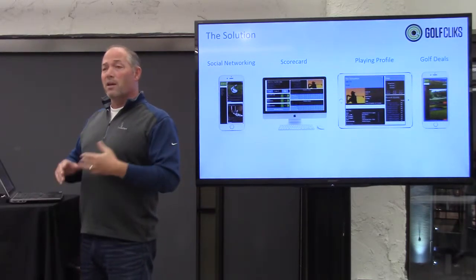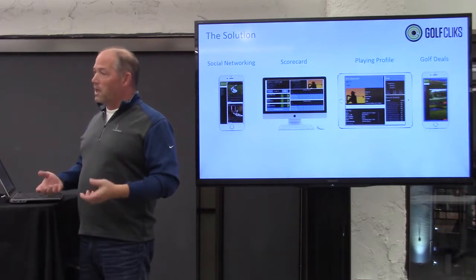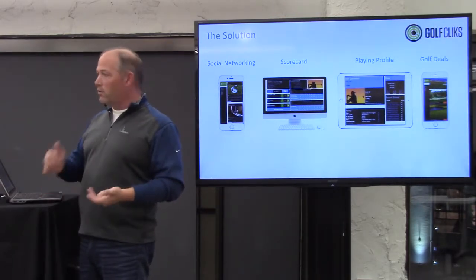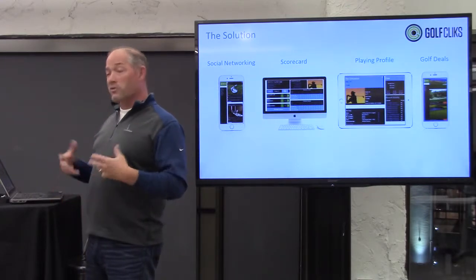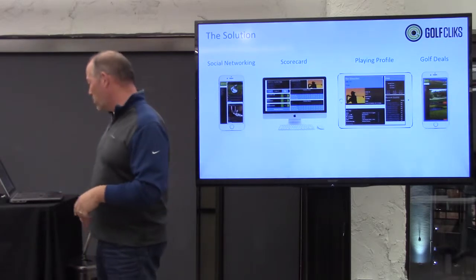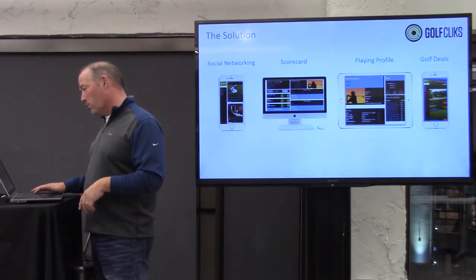Golfers in general spend an awful lot of money on golf every year. It's everything from greens fees, equipment, travel, food and beverage, lodging. So there's a huge market here. So saving money on it is a very important part of what we've done with this platform.